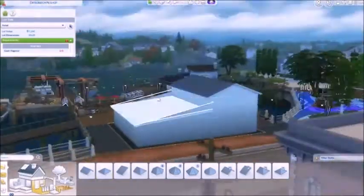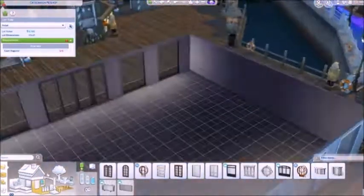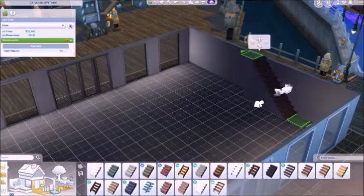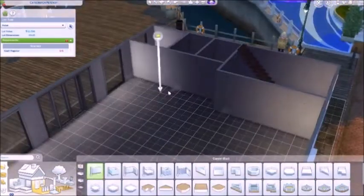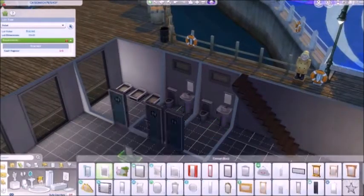Today's video is going to be another Sims 4 speed build with some music. For this build, I chose a fun pet store. Here, your Sim and their pets can shop, hang out, and meet new friends right on the beautiful Brindleton Bay Pier. This lot is available for download on the Sims 4 gallery.